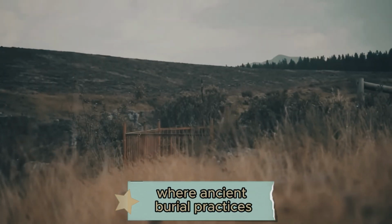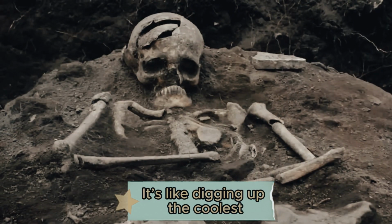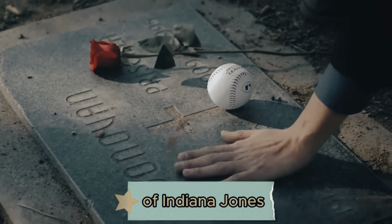Let's shift to Africa, where ancient burial practices dating back 78,000 years are telling us tales of early human societies. It's like digging up the coolest history lessons about how people honored their dead, emphasizing why archaeology is basically the real-life version of Indiana Jones.